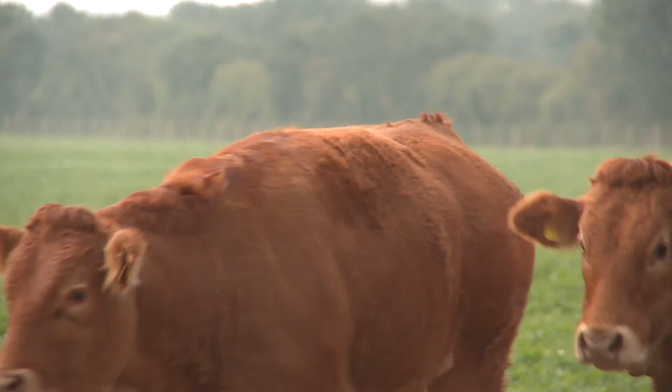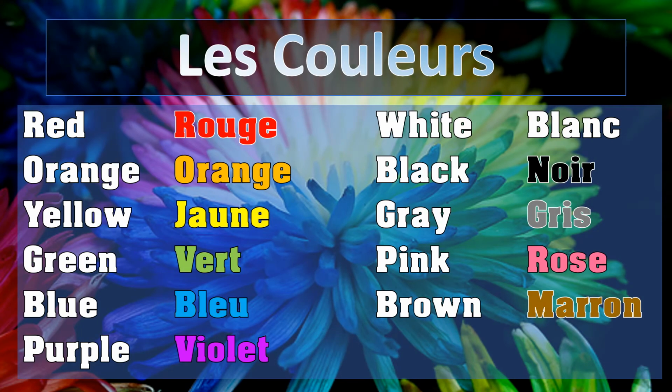Now let's take a closer look at the colors. First off, the word for color in French is couleur, feminine, la couleur. So colors plural is les couleurs. And here again are the major couleurs in French.